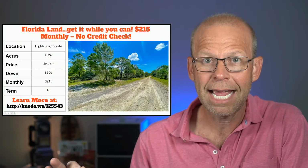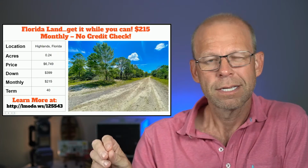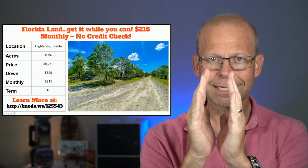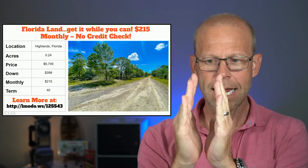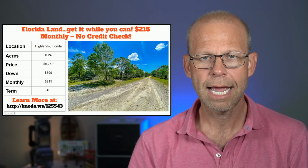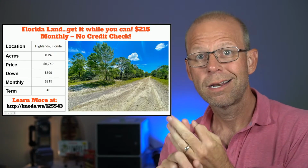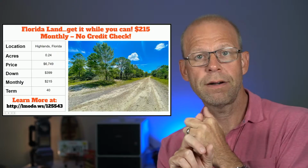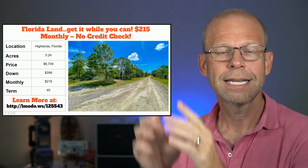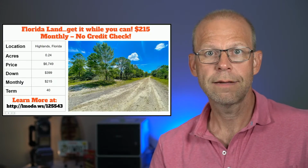Where is Highlands County? Well, it's an inland county. It's in basically southern Florida, but it's on the west side. So if you look at Florida, down here you've got this area called Highlands County, and some of the cities in there are Sebring, Avon Park, and Lake Placid is near there. This is a very, very popular area. People moving from the northeast are coming down to Highlands. It's a great Central Florida area, and notice the affordability of that.